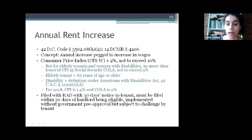This notice allows us to keep track of all of the rent increases that happened over the previous couple years to see whether or not the landlord was acting in compliance with the rent stabilization law. So it's really important, number one, that there is this requirement that the landlord has to file with RAD a sample notice of the type that they sent to all the tenants within 30 days of them being eligible for it.